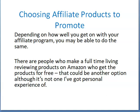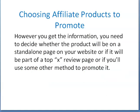And similarly, there are people who make a full-time living reviewing products on Amazon, and they get the products for free. Again, that's chicken and egg. If you start doing reviews, you might get approached. It's a grey area with Amazon. They're not overly keen on it, but it's difficult for them to police totally. Not one I've got personal experience of, but certainly worth a thought.